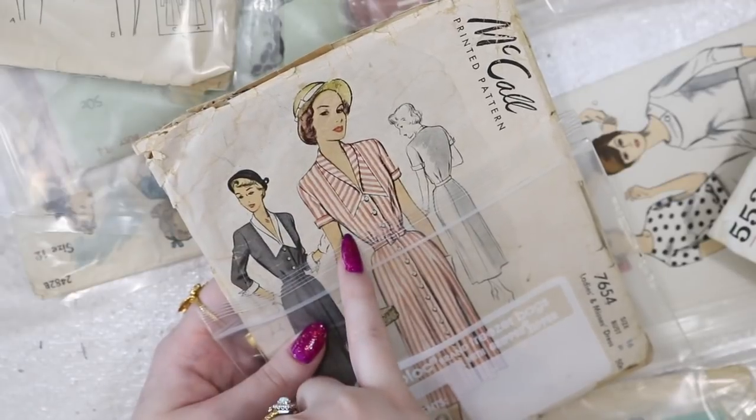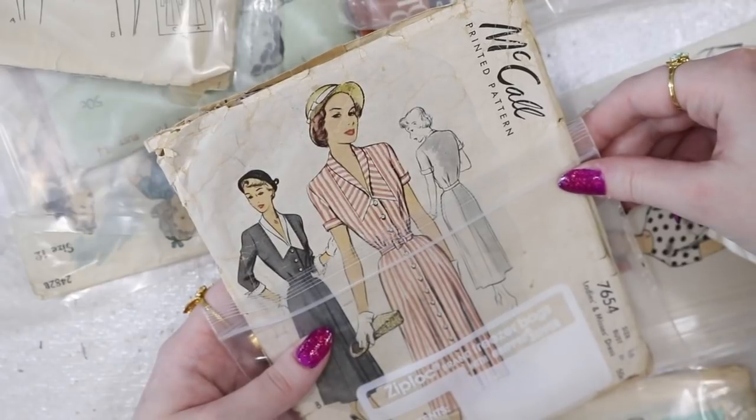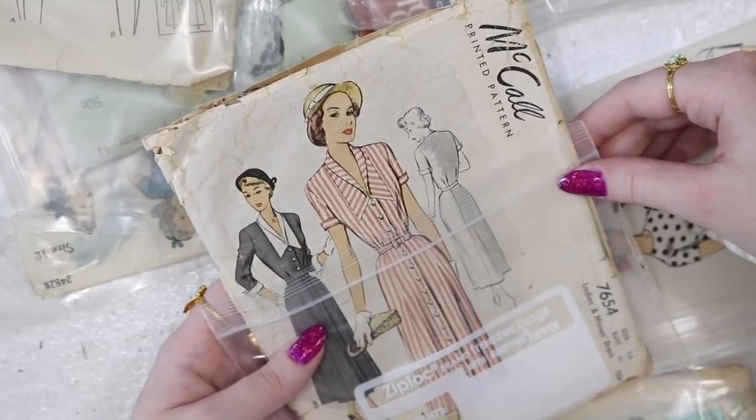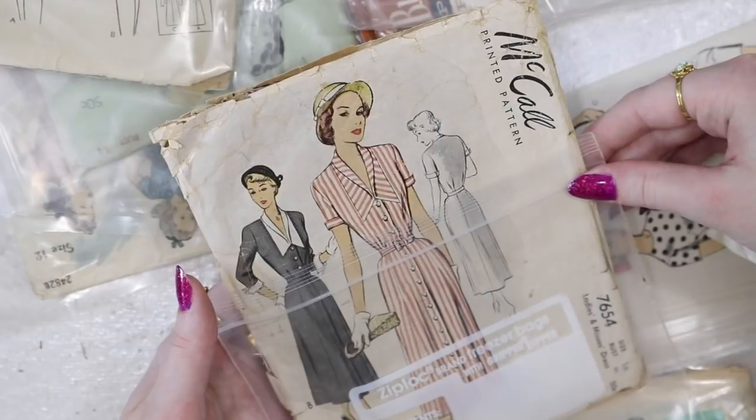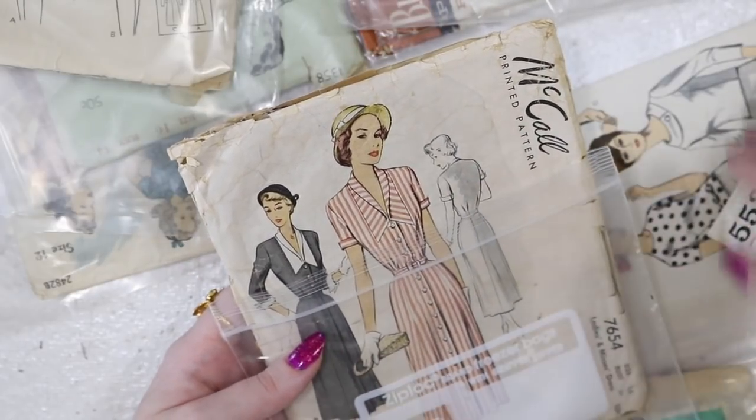But this has a yoke that's almost shaped like a collar would be, and then it has a little shawl collar that's cut in one with the bodice. So it's a very interesting effect, and that just buttons down the front and has a lightly gored skirt and is shaped with tucks at the waist. And you have flared cuff options for both the elbow length and the short sleeve version.